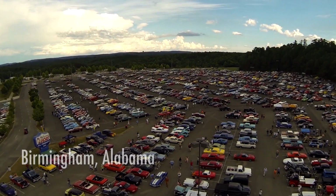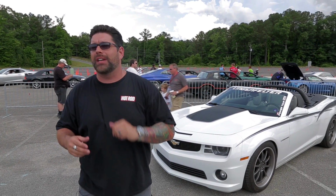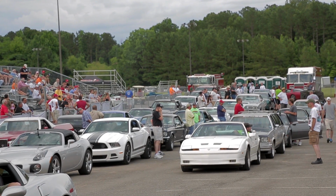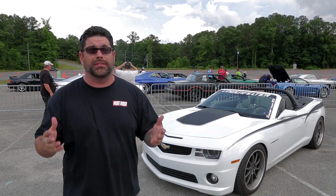We made it through torrential downpours and a whole bunch of rain that we didn't really expect, but we're here at Birmingham, Alabama, and it's a two-part night. Now listen, before we get to the Holly Cruise night, behind me is the autocross put on by Mothers, and we're gonna have a ton of fun. The midway's open, everything's ready to go. We just gotta see if I got my driving skills on. Let's go find out.